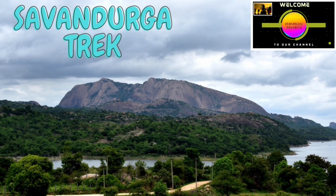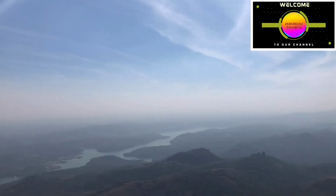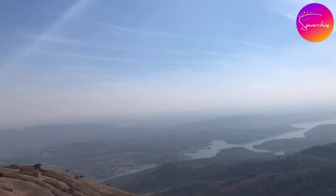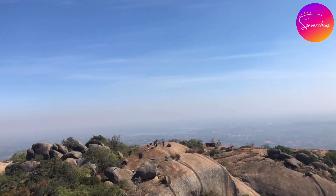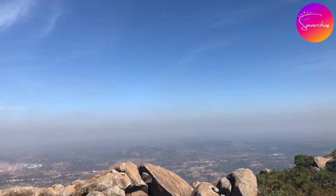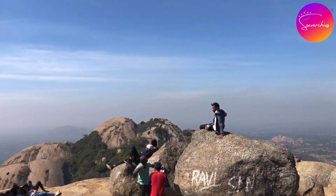Savandurga Hill is located in Malgudi Taluk. It is a monolithic rock formation, one of the largest in Asia. It stands at an altitude of 1226 meters above sea level. It is around 60 kilometers from Bangalore.